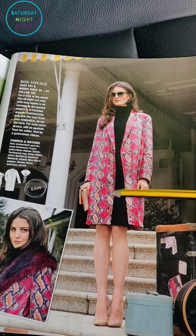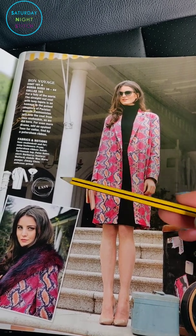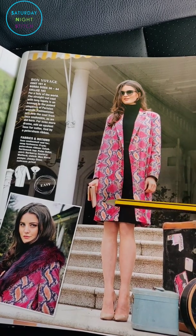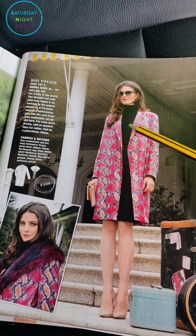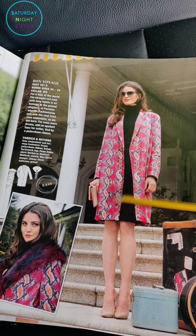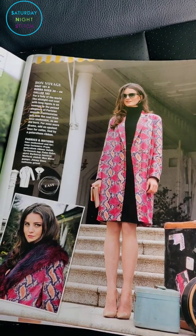Wow, wow, wow, wow. Snakeskin. I never would have thought to make this silhouette in a snakeskin, but how fantastic this looks. And look at the styling, the nude heel and the black dress. Everything in here is styled to make this the focus of the outfit, and banging, absolutely banging.